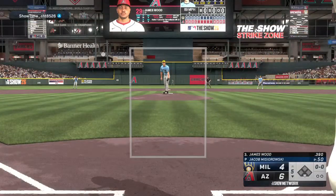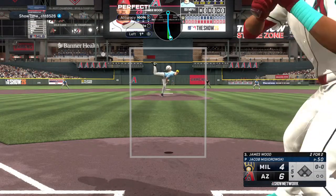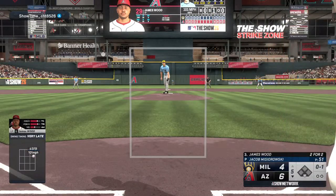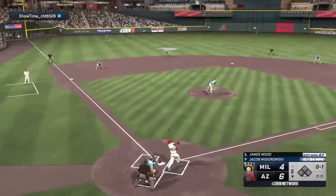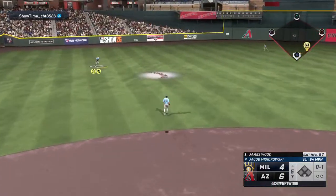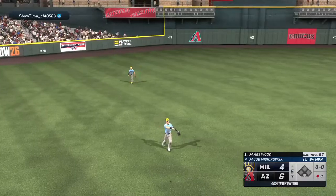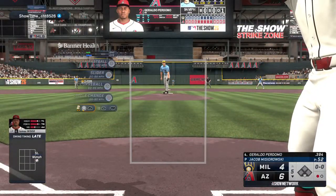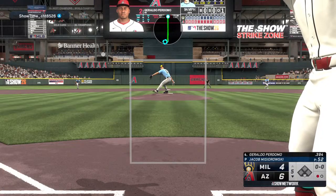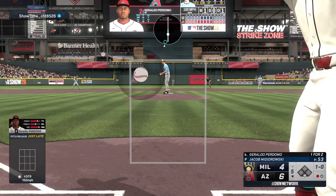Back here in the desert, we head to the bottom of the fifth. James Wood stands in now for the Diamondbacks. Puts it in the air out towards left center. Tracks it down for the out. And there's one down. Next to hit, Geraldo Perdomo. Outside, that's low. Ball one.